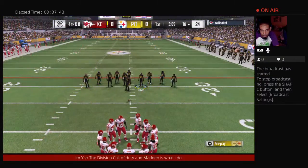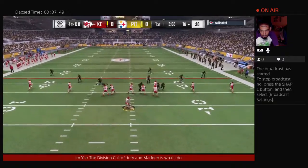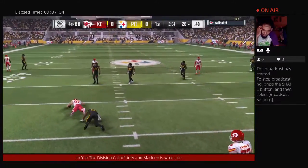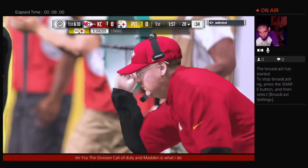So here we go. The offense is going to stay out there. They're going for it on 4th and 8. They come out 5 wide, 3 of them to the right side. Throwing is Smith, and it's complete to Kelsey. 13 yards on the pickup, and they're able to pick up the conversion here on 4th down.